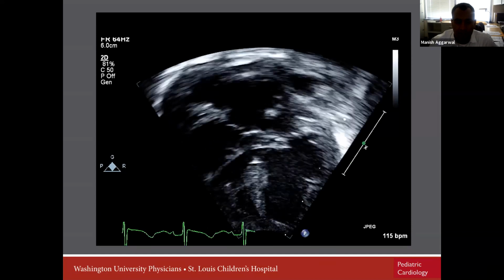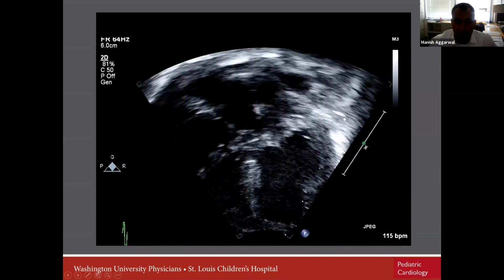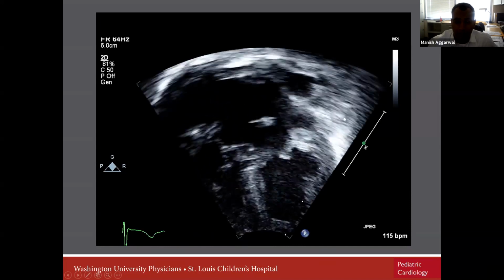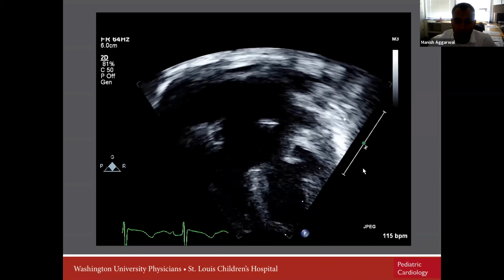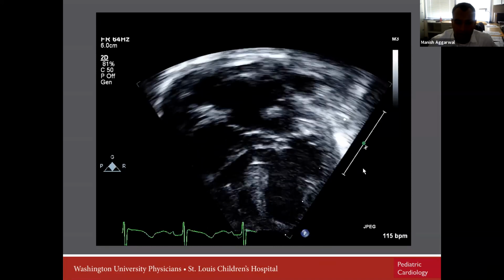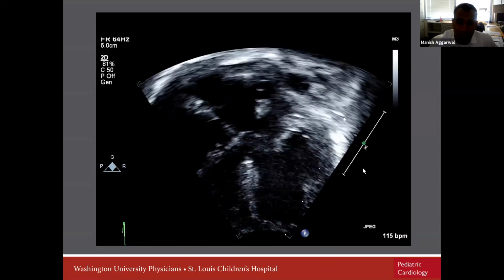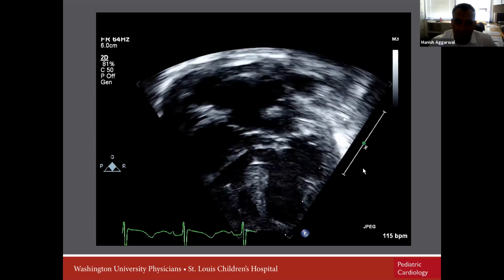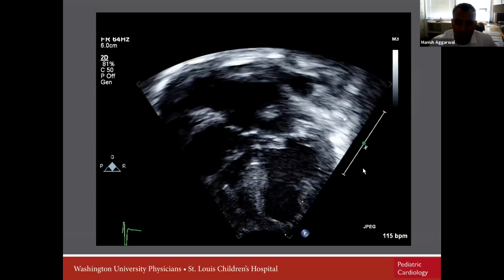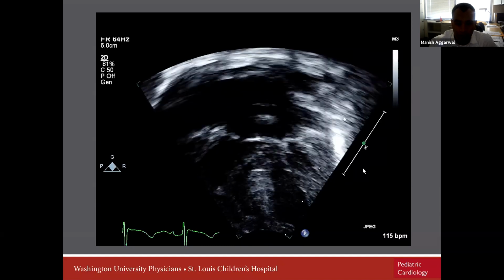The next image is a close-up of the crux of the heart, to be able to see both the common AV valve, the large VSD, and the large primum ASD. This kid, not surprisingly, had significant symptoms at 2 months of age, and then with diuretics and feeding assistance, went to 4 months of age before getting a complete repair.